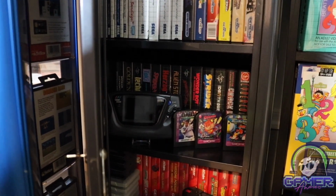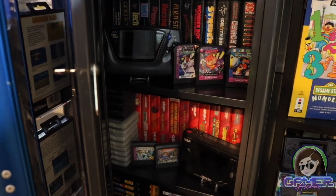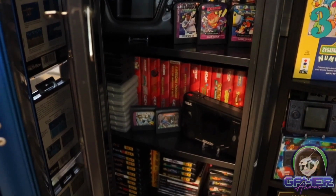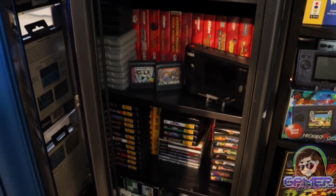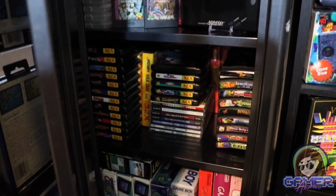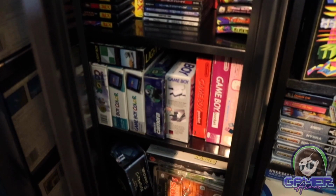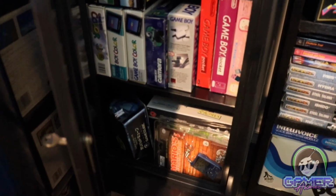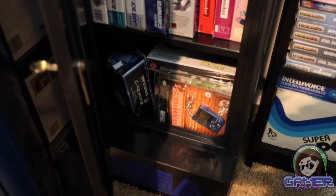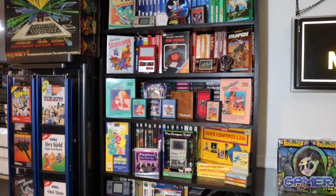And then I have my Sega 32X games and more Atari Jaguar games and tons of Japanese Sega Saturn and Sega Dreamcast games, and then tons of boxed items that I just didn't have a spot for in the rest of the game room. So mostly my Game Boy boxes and Game Boys and other handhelds and controllers are actually stored on the bottom shelves in here.